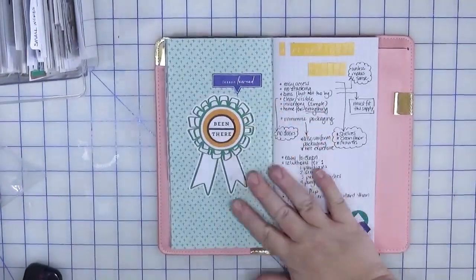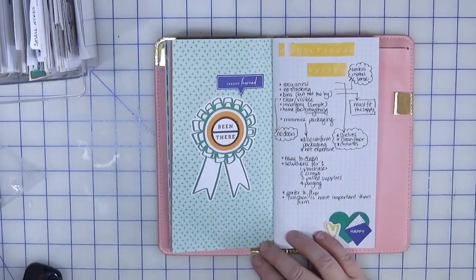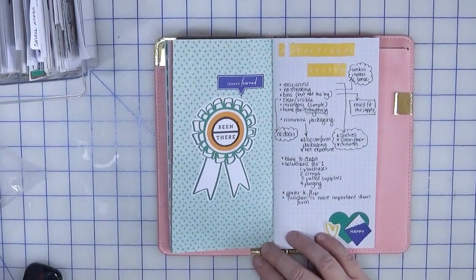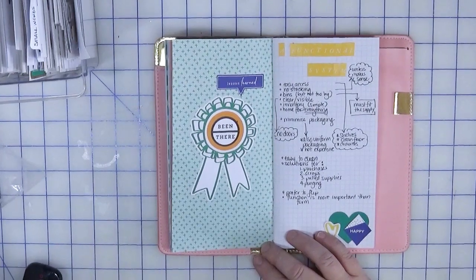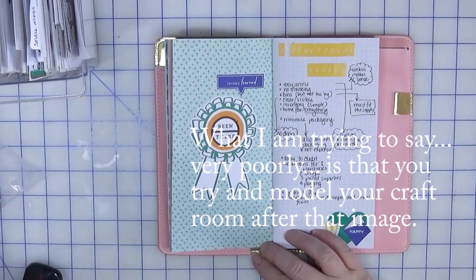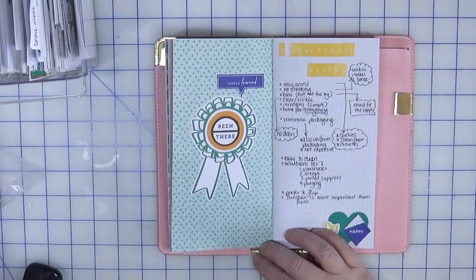The second spread is talking about a functional organization system. And this is going to be different for everybody, and you really need to be honest with yourself. It's very appealing to look at someone's beautiful craft room in these magazines and be very impressed with how pretty it is. And trust me, I've been there. You want it for yourself, and so you start modeling yours after it. But it requires a different level of effort than perhaps you're prepared to put into it, or it requires way more money than you're prepared to put into it. Or the other thing is it just doesn't work.